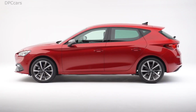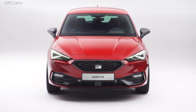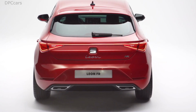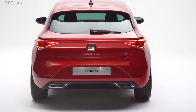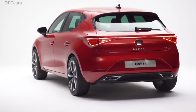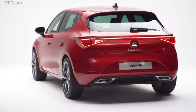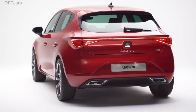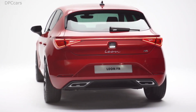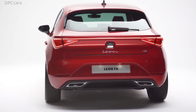The stronger version of the 1.0 TSI and 1.5 TSI will be available with mild hybrid tech, and in these cases, the Lion will be a DSG-only affair. On the diesel side, there's only a 2.0 TDI developing 115 horsepower and 150 horsepower. In some markets, the Seat will also sell a TGI version running on compressed natural gas, CNG, and equipped with a 1.5 liter mill rated at a decent 130 horsepower.